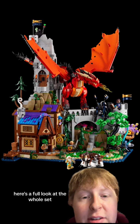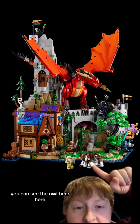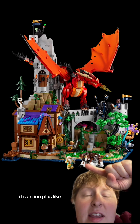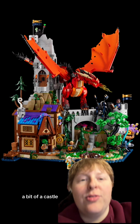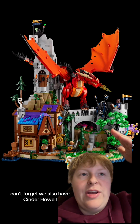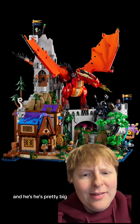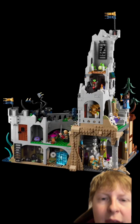Here's a full look at the whole set. You can see the owlbear here. There's the beholder over there. You got some trees. It's an inn plus a bit of a castle. Oh, obviously can't forget we also have Cinderhowl, the red dragon. How dare I forget that? And he's pretty big. Here's the backside.